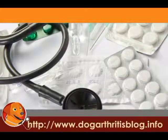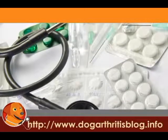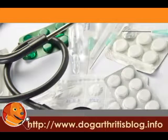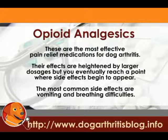So let's go through these drugs and we'll talk about them as classes and decide which of these drugs might be helpful for your dog, and you can have a chat to your vet about your specific circumstance. Firstly, the opioid analgesics. These are the most effective pain relief medication that we have. Simple as that. Their effects are usually dose dependent, which means that if we give a big dose of the drug, we tend to get more pain relief. But at some point, we will reach a level where we start to run into the side effects of these medications. Even though we're getting good pain relief, we're starting to get the side effects of the medication.